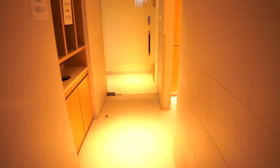I'm at the swimming pool changing room. The changing room has a steam room, but currently the circuit breaker is not available for that. They also have a very great facility for you to dress up after swimming: lockers, and a hair dryer as well. I'm going to show you how the swimming pool looks.